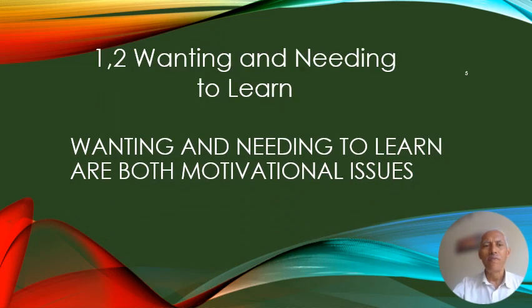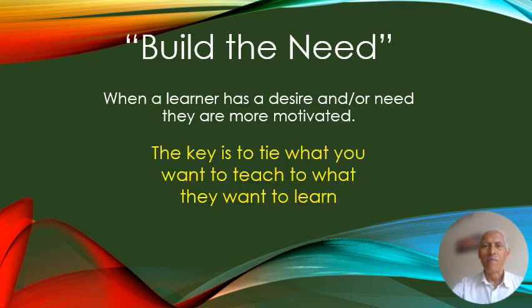Wanting to learn and needing to learn, both of them are motivational issues. They have to do with motivating the student to do something. So it's like a motivational issue. Build the need. When the learner has a desire and or need, they are motivated. Okay, so when a student recognizes that he wants or he needs to, there is a certain level of motivation. But like I said, the needing to learn needs to kind of move into an intrinsic motivation, and eventually it will if it is done well.